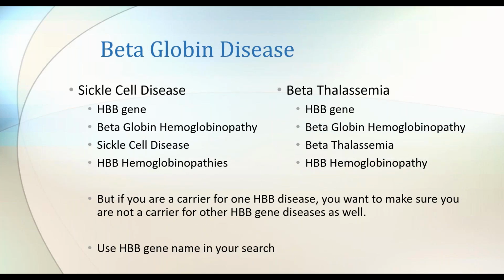Here's another example of something that might confuse a bit. Sickle cell disease and beta thalassemia are two diseases that occur in mutations on the same gene, HBB. And when you are looking for those conditions, you might have to use one of these different names to find them, or the common denominator, HBB, is a good one to use. We want to make sure that you don't have a disease gene anywhere in HBB.